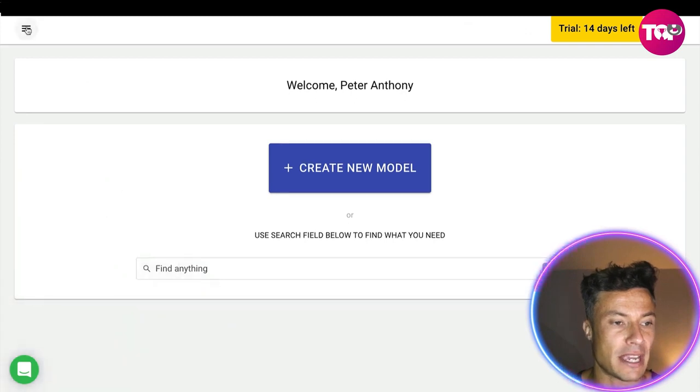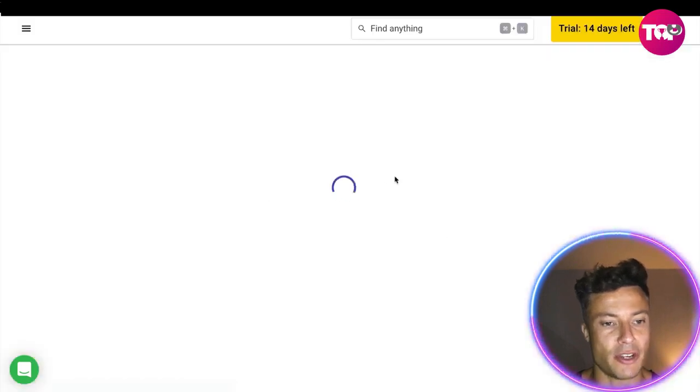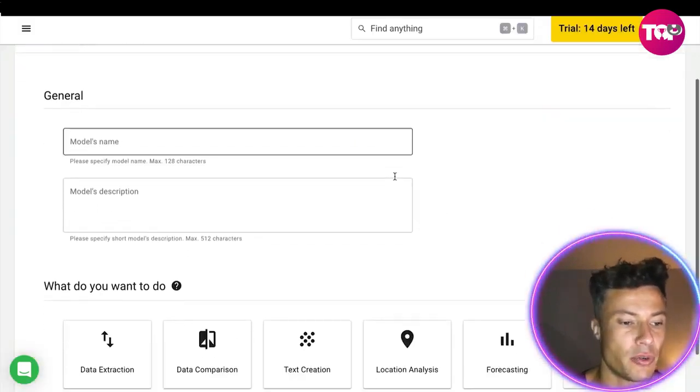You can see that on the left hand side we have a little bit of information. We've got the integrations here, and we've got the plugins, so we can attach any plugins and things that we need here. We've also got submissions. Click on create new model, and that's going to bring me to this page here.